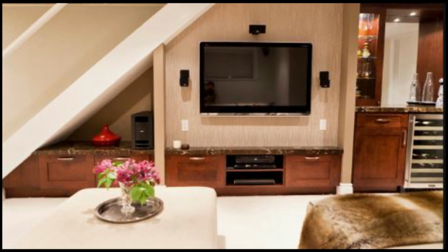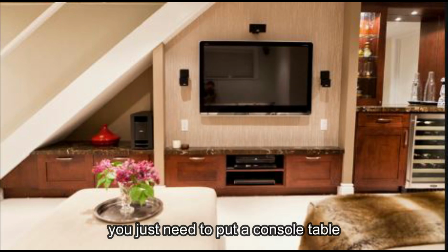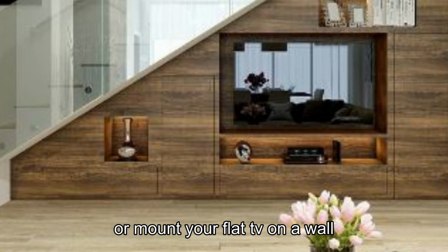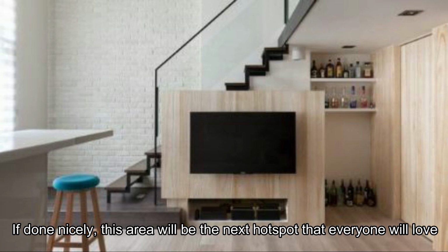Understairs is also a perfect spot for a media center. You just need to put a console table or mount your flat TV on a wall. If done nicely, this area will be the next hotspot that everyone will love.